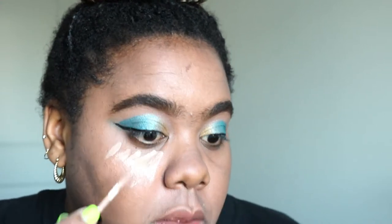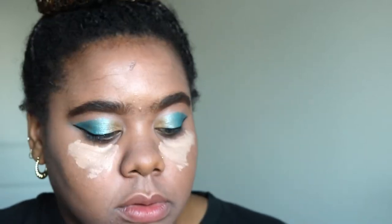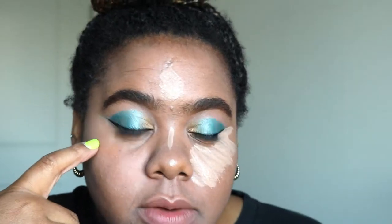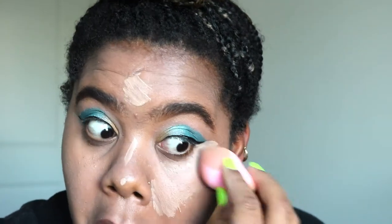Let's go ahead and move on to highlighting, and I'm going back in with that same concealer. This is ridiculous. Oh my God, look at this. Look at that right there. Oh my God. It's pulling off the makeup. This sponge is ridiculous. It's like a freaking rock.